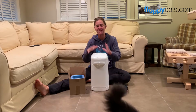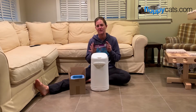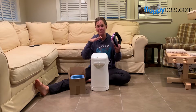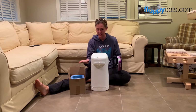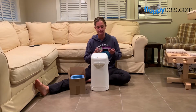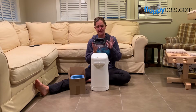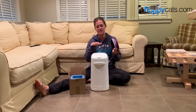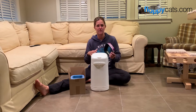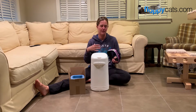Today we're going to do a video on alternatives to the Litter Genie refills. So if you have a litter locker, which is this model right here, or if you have a Litter Genie and you live in the United States, these are the refills that will fit them. The litter locker is sold exclusively in Canada and parts of Europe. You can't really buy it in the US. I'm not sure if you can get it shipped in from Canada or not.